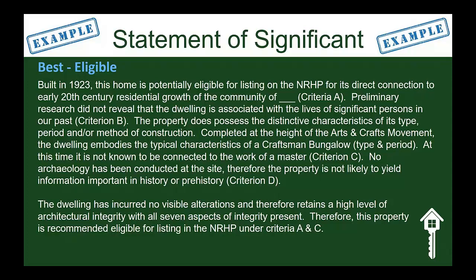Here is a good example of one that really pulls it all together based on the various criteria. Built in 1923, the home is eligible for listing for its direct connection. It talks about the various criteria, specifically the characteristics that it has in those periods. It talks about alterations, so the integrity level there at the bottom, therefore is recommended eligible under A and C. So that would be a good example. Notice it doesn't have all the deep history there.